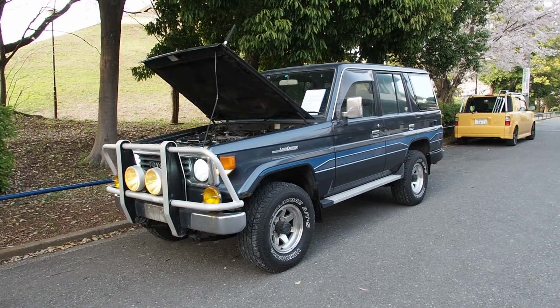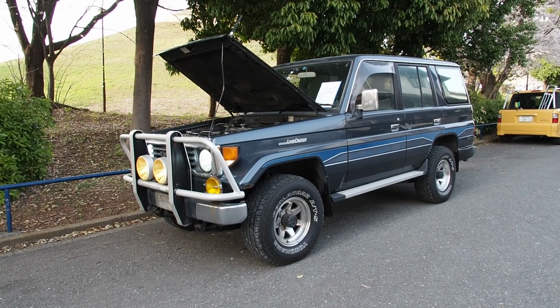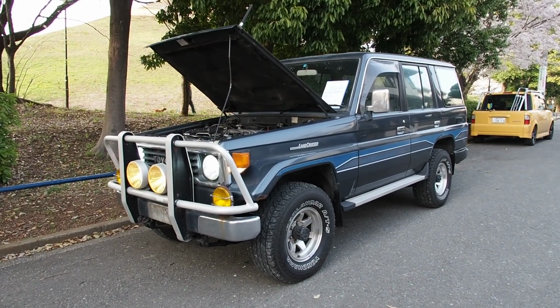Hey guys, it's Derek from Pacific Coast Auto here in Japan, and we're looking here at a PZJ 77 Land Cruiser 70 series. This one's the long body with the 4 doors and diesel engine.